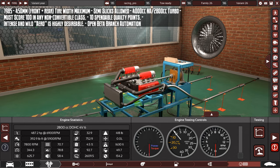Before we begin, you must know the qualifications. This is a 1985 year competition. There was a tire rule, 450mm front plus rear. That means one front and one rear. Basically, a 225 tire on all four tires would be the legal way to do it, or any combination between a 220 and a 230. It's up to you what you want to do with that 450mm.